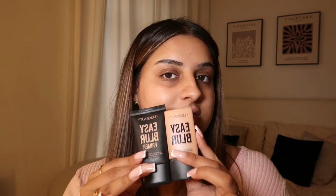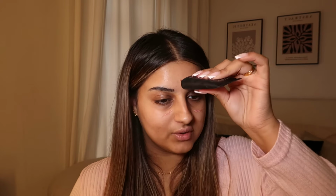Moving on to base. These two are my holy grail products at the moment. So this is a Huda Beauty Easy Blur Primer. It literally smoothens and blurs out your pores. I just focus this on the areas that need focusing, which is obviously mainly my T-zone area. I'm just going to work that into my skin.